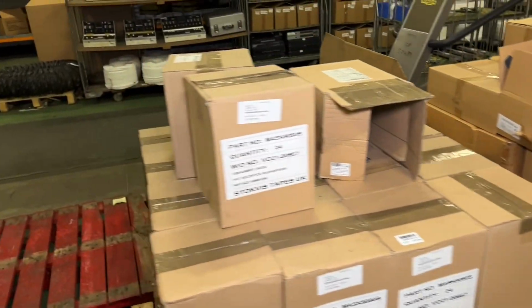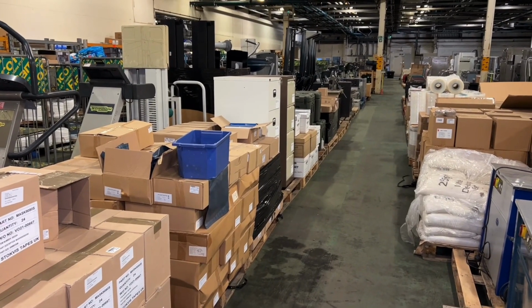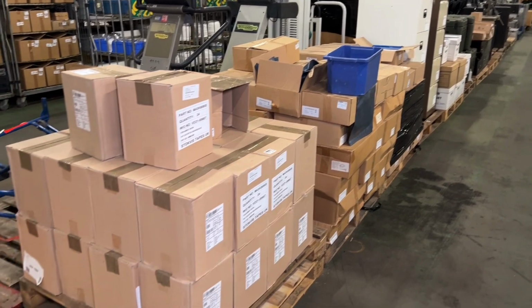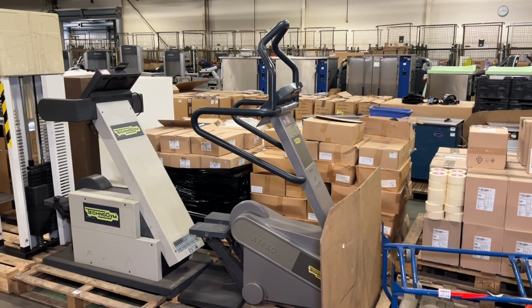So yeah, there's a plethora of different items down here, so bear with us on that one, but that just gives you a dimension really of the size of the lots and exactly sort of how many boxes and the quantities that are in there. Okay, so we're at lot 751.